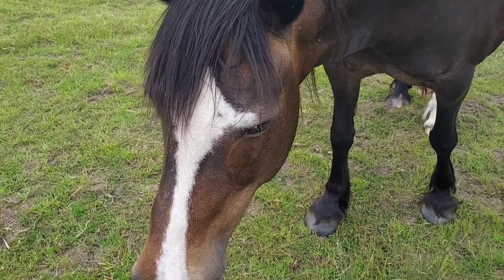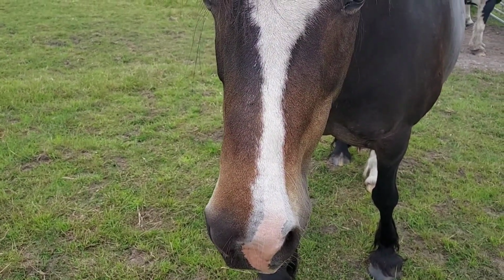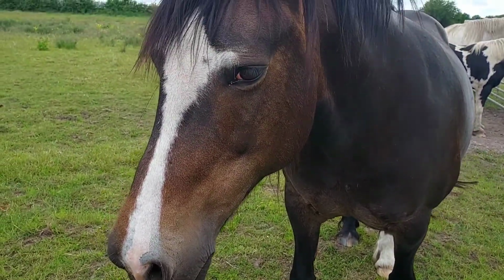She is amazing. So she's not great with like everything. Like, she gets spooked quite easily. But with my son, he can walk around on a lead rope. He can go in a stable and she'll just stand there. She just isn't bothered. She's really good with him. So I absolutely love her. I wouldn't change her for the world.